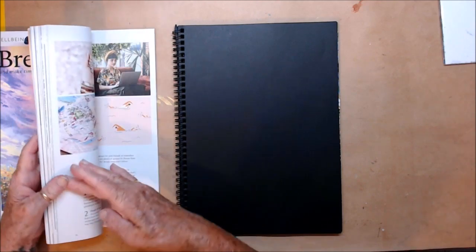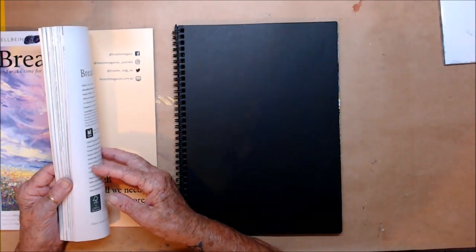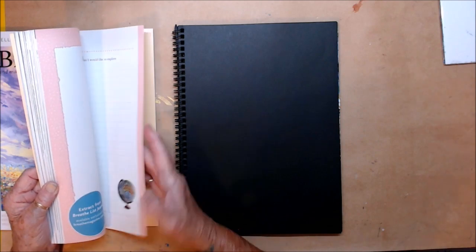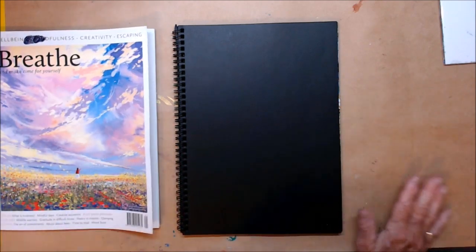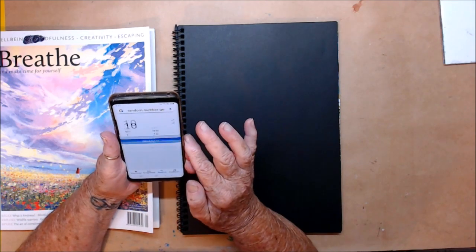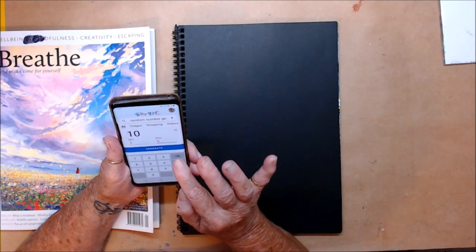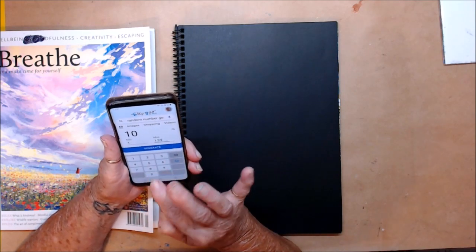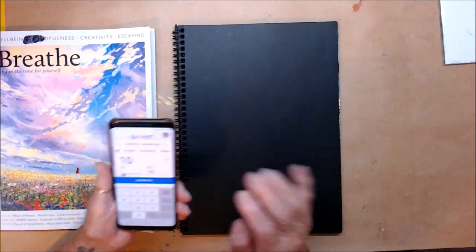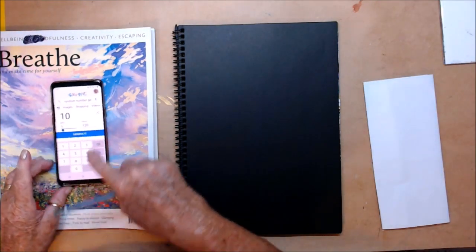Right, now let me see, how many pages do we have? Mm, 120. Right, what do I need? Random number generator. And we want 100 and 120 and a minimum of 1. That sounds right to me. And we'll find a pencil. Right, it's generate.